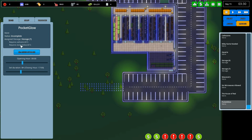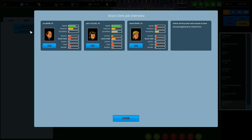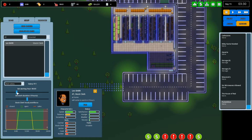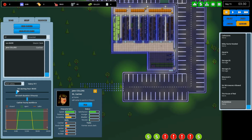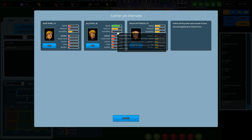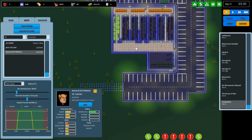Also, I forgot we got to manage Pocket Glow. And you, my friend, we're going to start you off modestly. I know I said I was going to do that last time, but well, you're a good stock clerk, but I need you for the sociability. You're going to be our stock clerk. You will start at 5. Cashier. You're a good cashier. You start at 6. You're a cashier. You start there, and then we'll go from there if it gets more popular. I doubt it will get quite that popular, but what the hey.